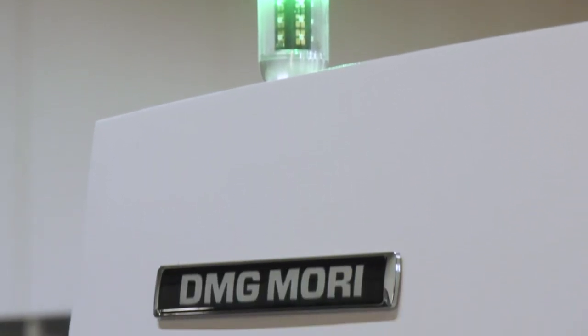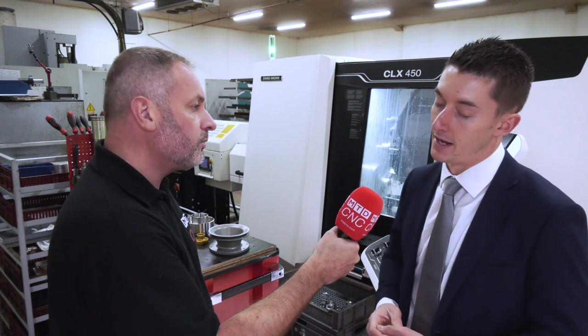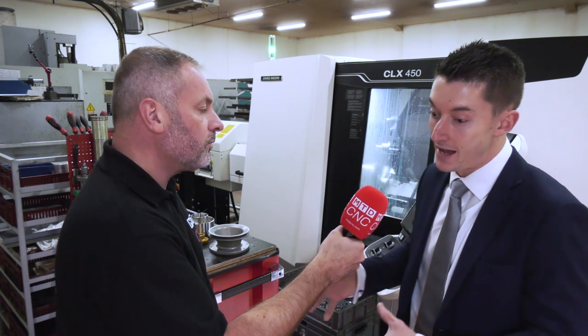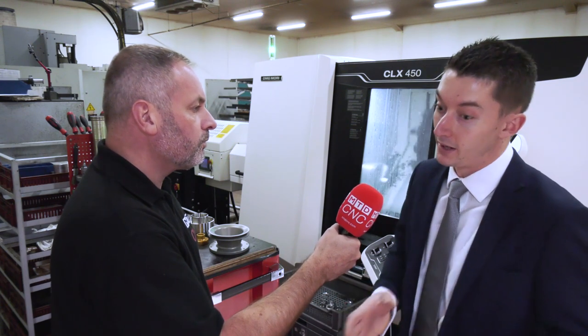So it's going to give them extra capacity, effectively? Well, capacity and capability. I mean, this is the next step for these guys. They're on a V4, which is the Y-axis with milling, this will give them that and more. So they get all that back working on the sub-spindle that they historically have not been able to do.